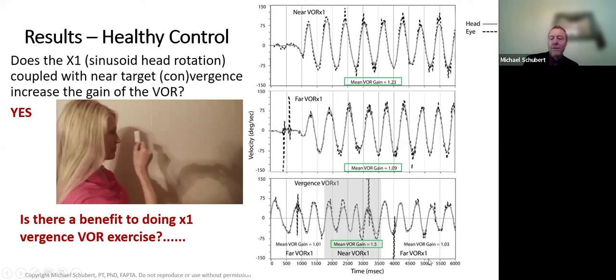And as the target moves away, the VOR gain drops down. So this is a healthy control, but nonetheless, the VOR gain is instantaneously going from 1.0 at arm's length up to 1.5 at the bridge of the nose, and then back down to 1.03.